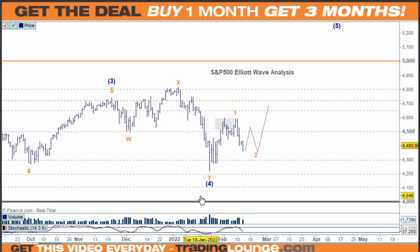Now, I've got long positions on the low here, so I'll be trading it up to 4.5 and then getting out, and if the 4.5 becomes a nice classic trading levels pattern, then we'll move back in on that.